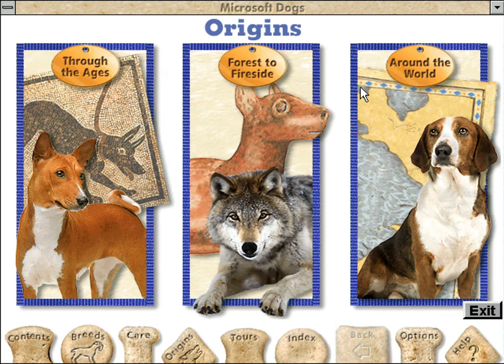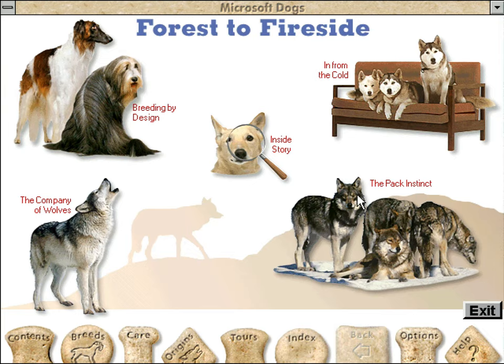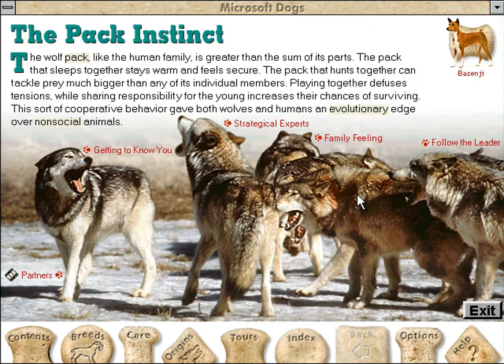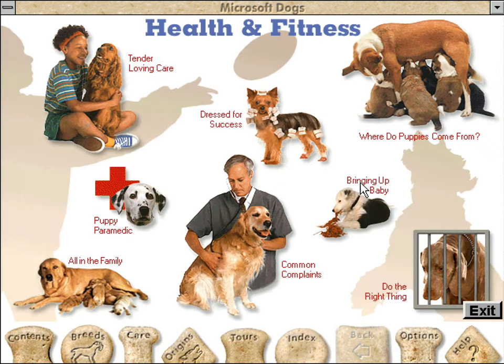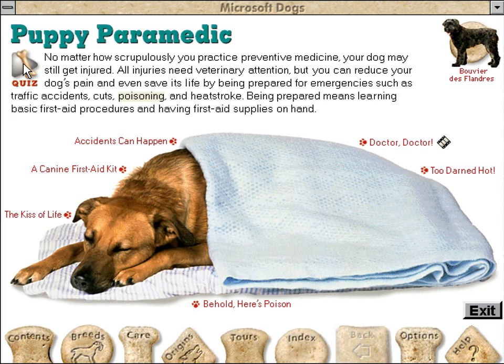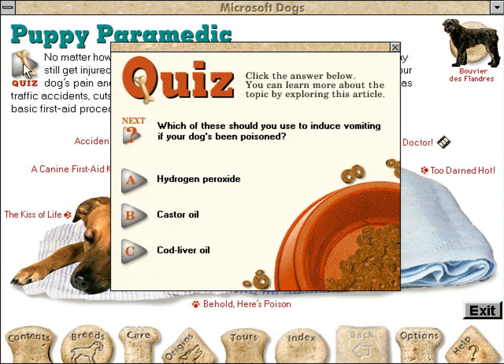Explore the origins of breeds, the secret life of wolves, and more. Origins articles bring legend to life and wild animals into your living room. Here, you'll discover the facts and the fiction about dogs and their wild relatives. Care articles are chock full of information you'll need to keep your pet looking, acting, and feeling its best. Quizzes help you learn and remember facts about dog care.